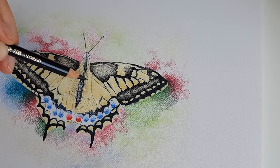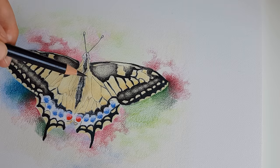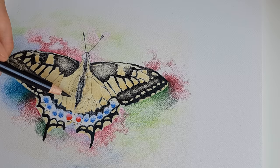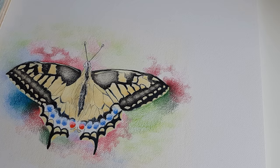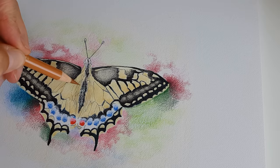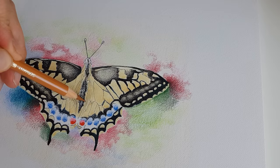Very sharp point. If you're not sure you can do this, then practice on a sheet of practice paper. That could really help you out. Here I have a color called Burnt Ochre, Polychromos again, because Polychromos is great for doing detailed work.